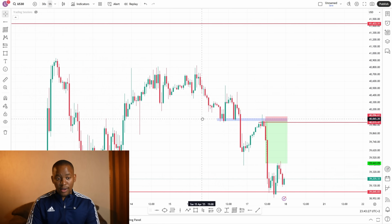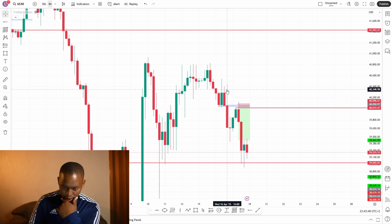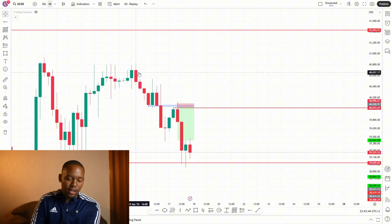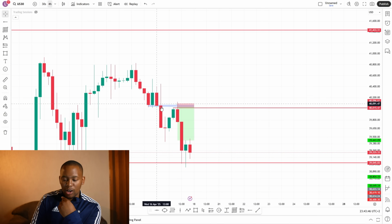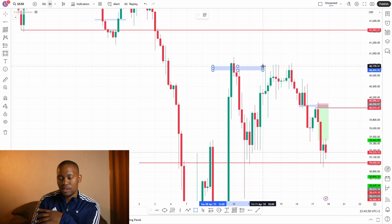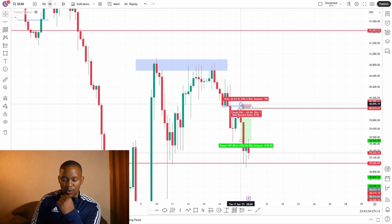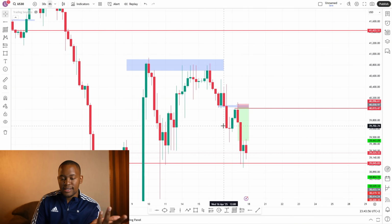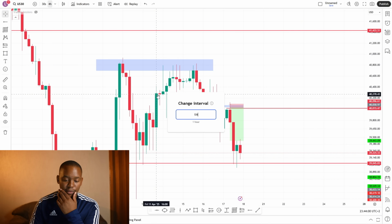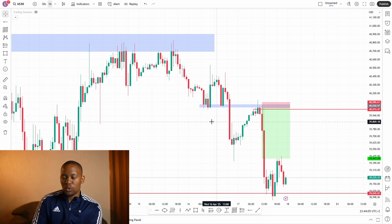Just to give you guys a simple analysis, I went to the 4-hour time frame, right? The market is basically in a downtrend right over here. And I could see that, hey man, here we have an obvious resistance level, and we are obviously in a downtrend. Another thing I did see is that if I dive down to the 1-hour time frame, the market was basically trending towards the downside.